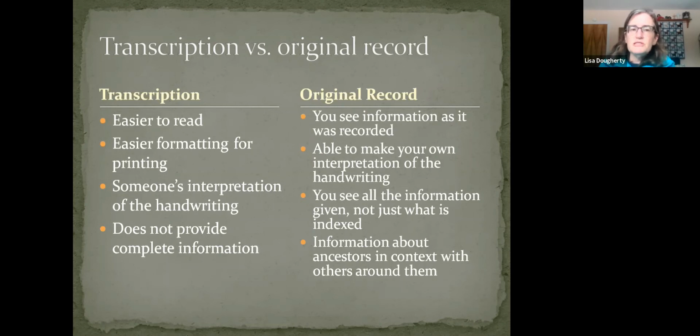Oftentimes, in order to save space and to not overload search engines, records are only partially transcribed. The important information for indexing is the part that's transcribed. So the name, the date, those types of things are transcribed enough to make it part of an index. So that doesn't give you the complete information. If you look at an original record, you're going to see the information as it was recorded. You're going to see how the person who was taking down the information wrote it. You are going to make your own interpretation of what the handwriting says.